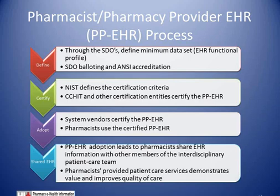The collaborative will work closely with our system vendors and others to assure that we go through the National Institute for Standards and Technology's definition for certification criteria for the meaningful use of the electronic health record in relationship to the pharmacist electronic health record. We'll also work with the certification entities to make sure that the pharmacist EHR does go through that certification process. The collaborative will work closely with our system vendors for adopting the pharmacist EHR functionality into their practice management system, and to assure that the pharmacists use that certified electronic health record.